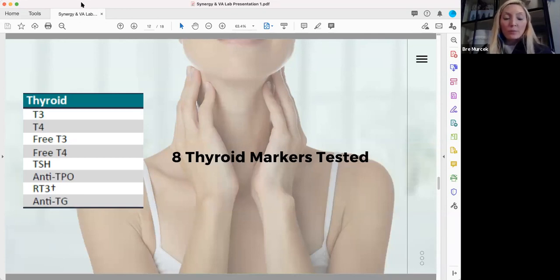So this is our thyroid panel here. We try to give you a fuller picture of where the thyroid is strong, where it's not, and just how it's functioning overall. We also look at something called reverse T3, which can be very important for a lot of people that are having issues, but maybe the other thyroid markers are normal.